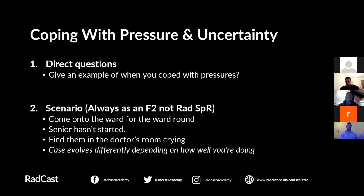One particular scenario that came up a lot was this: you come onto the wards to start the ward round. The senior hasn't started the ward round yet. A nurse tells you that they're in the doctor's room crying, and so you have to go in there and manage the situation. The cases evolve depending on how you tackle them and how well you elicit information, so you had to adapt as the case evolves. It's quite left field, not what you're expecting in a radiology interview, so be prepared for these sorts of questions.